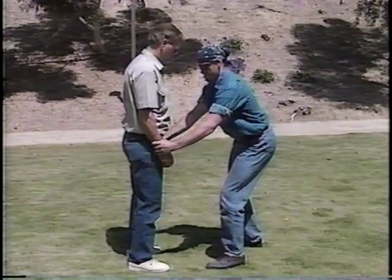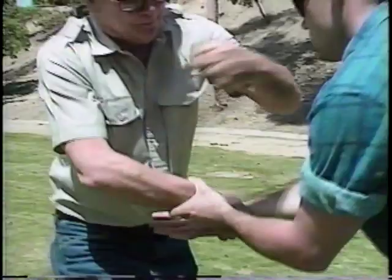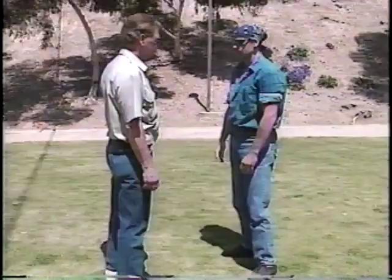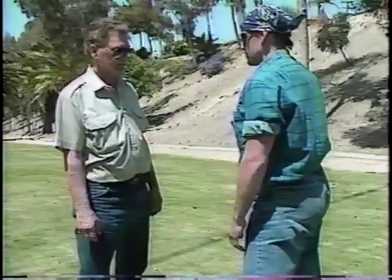He grabs both wrists, break out against the thumbs, back fist across his jaw. Watch again carefully. As he grabs, move inward, grab his wrist, break out, back knuckle to the jaw or nose. Your motion is to move your arm strongly inward against his thumbs, breaking the grip.